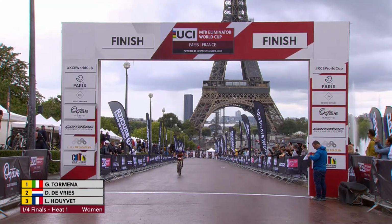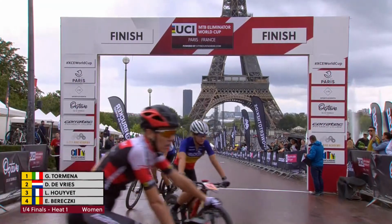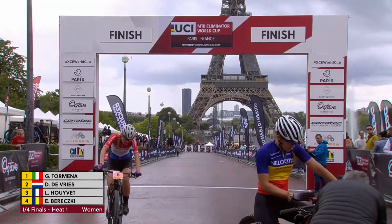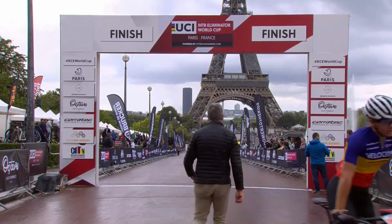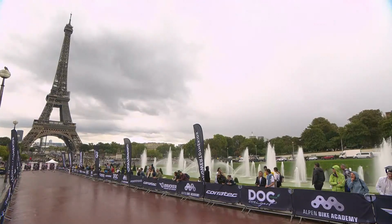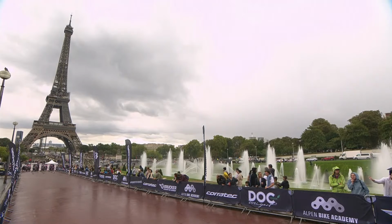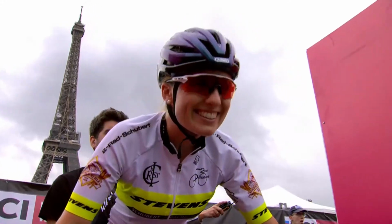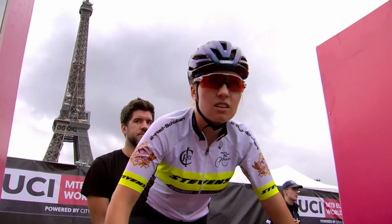But it looks to me like that is going to be Hoyvet out of the competition with Esther Brecky after that initial tangle on that turn, really just causing problems for the race. So Hoyvet going out, Brecky going out. And that means that we are going to find that very, very interesting indeed as we go through. So here in Paris, the very first of our elimination races already done and dusted. 2 riders eliminated in our quarterfinals.